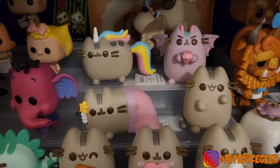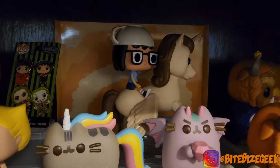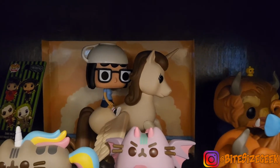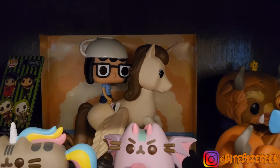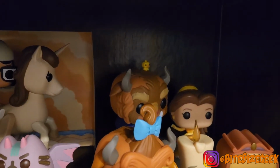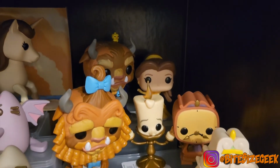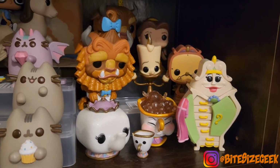Like I said, she really loves Pusheen. We have Tina from the episode where she got really worked up on some caffeine from coffee, cappuccinos, or whatever she was drinking at the time. Let's see. Beauty and the Beast. Funko Pops. She really loves Beauty and the Beast.